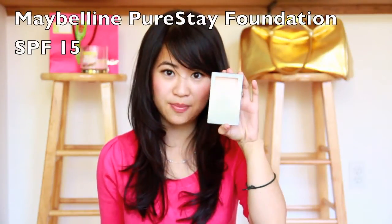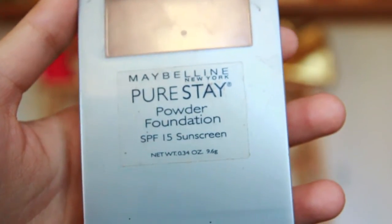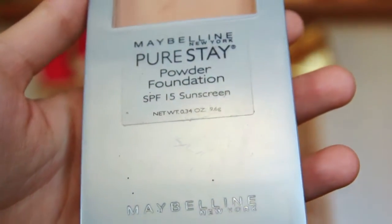The next product I wanted to talk about is the Maybelline PureStay Powder Foundation with SPF 15. I usually don't use a powder foundation because I have pretty dry skin, but lately, because I've been using this Eucerin moisturizer, my skin's been looking really great and very hydrated. So I decided to try this powdered formula, which I originally had loved when I first bought it, but then my skin started getting drier, so I switched to a liquid foundation slash BB cream. And I am in the color Buff.